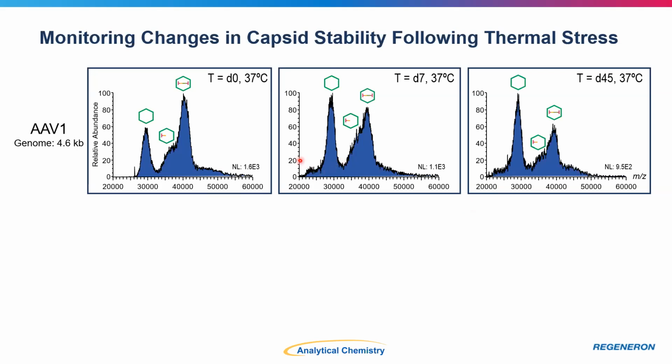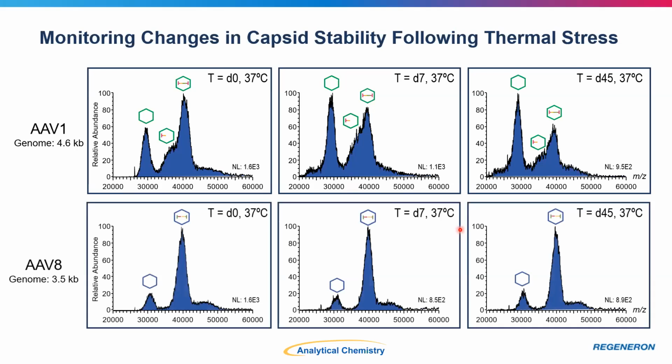Moreover, we can also see this shoulder peak that starts to emerge in the stressed samples. While we can't readily discern what this is based on M/Z shift alone, it is unique. We can see that the shoulder peak is unique to only the stressed samples. By contrast, when we look at a highly stable AAV8 material, we observe very little change in the relative abundance of empty and full capsids over time, which suggests that the full capsid is largely impervious to thermal stress at 37 degrees C for at least 45 days.